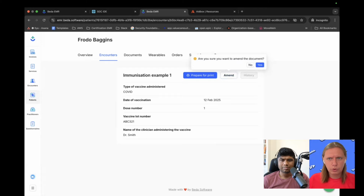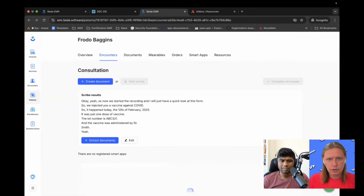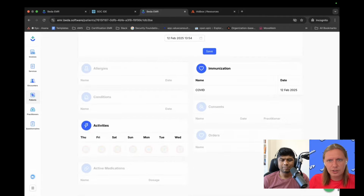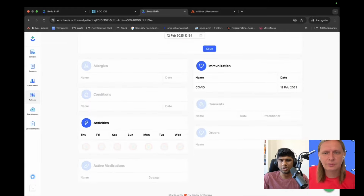Open it. Yeah, now we go to save. In the previous step, we need to go through the amend flow. It's saved. There is no error. And we can see here on the dashboard that we have COVID immunization for this one. Excellent.